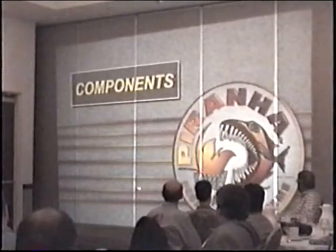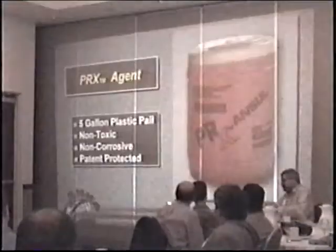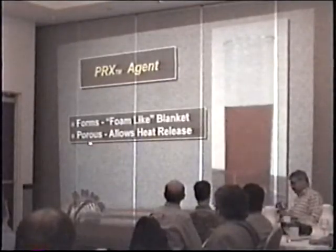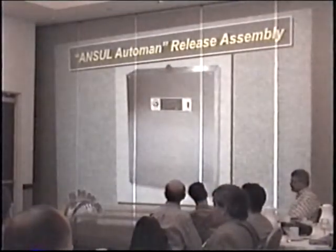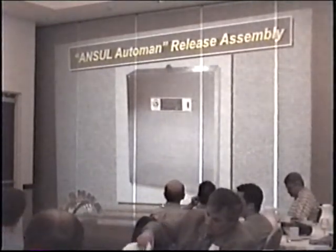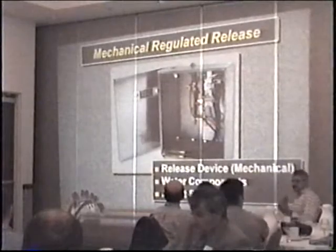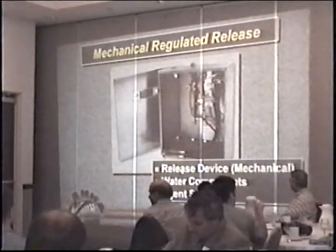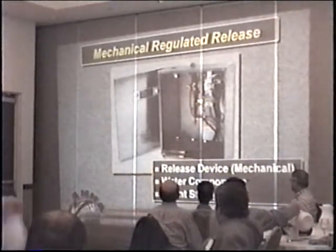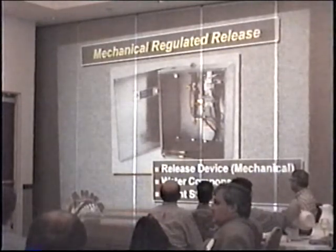This is going to go into the components, which I've passed some of them around that you've seen. This is the Ansulex. Once again, non-toxic, non-corrosive, protected. Forms a blanket, allows heat to release. This is the bottle, which I have up here. This is the main firing mechanism, and then you can add 2 of these onto it for one water line. Here's the inside of it, which you can also see here. This is the releasing device. You'll have one of these, and then you'll have additional bottles that will also have water lines tied to them. This is what the agent is stored in.